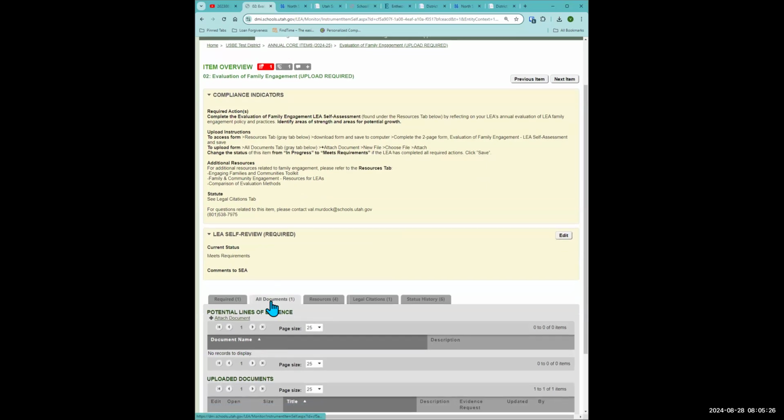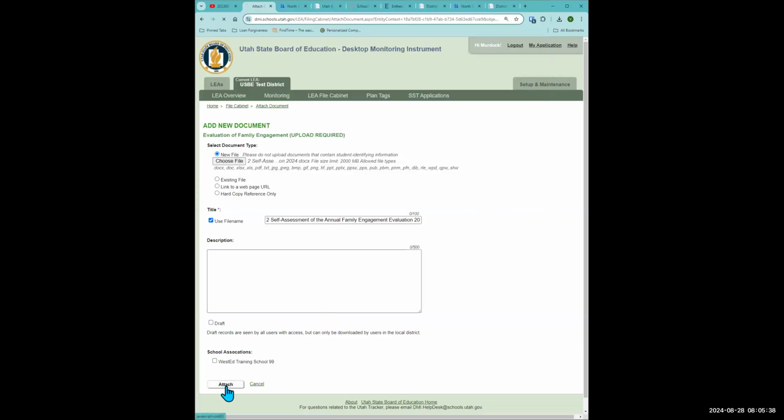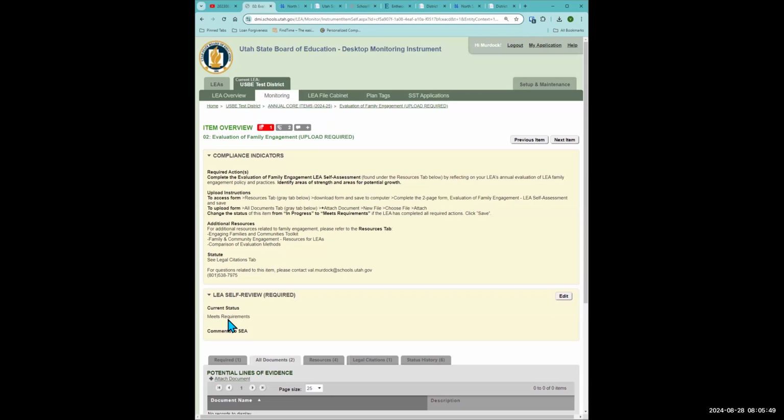So going down to the all documents to upload it, I look for the plus sign, attach it, choose the file, click that, add it, and attach. I may now have 2. I do have 2 since I uploaded it without showing you, and now I just showed you that. Okay, since I already changed the status, I'm ready to click next.